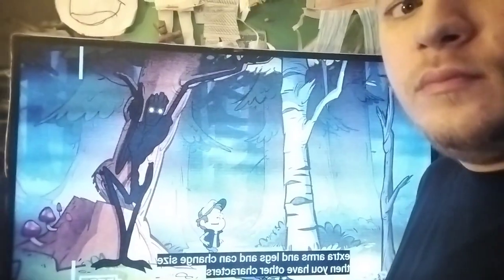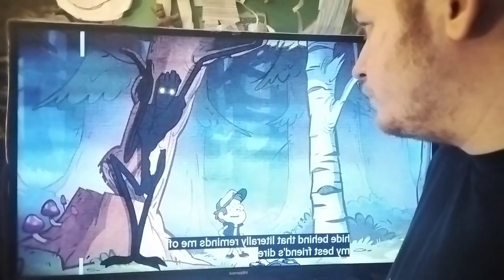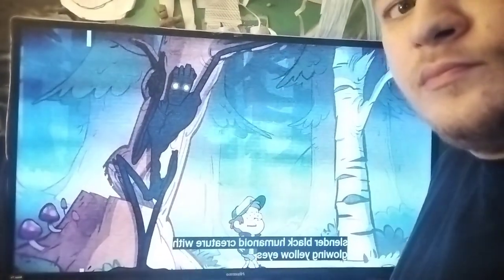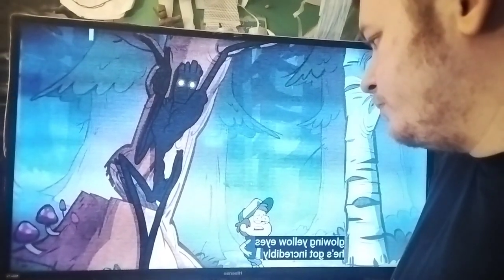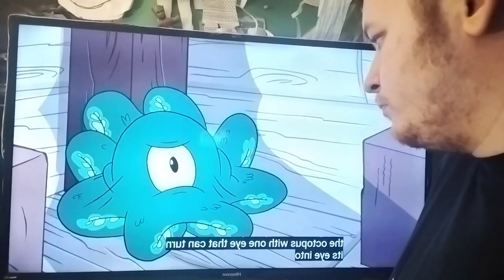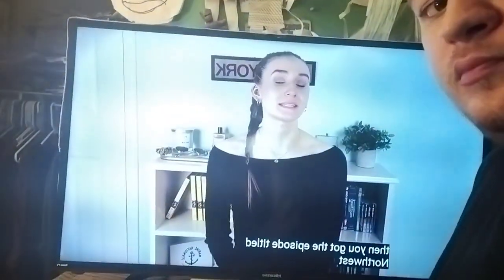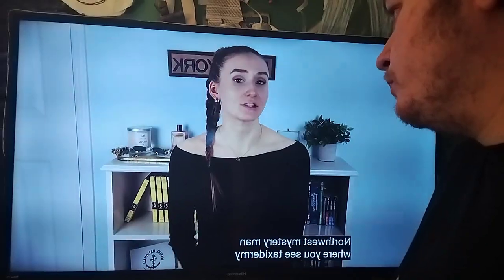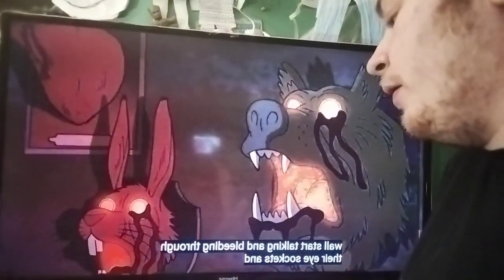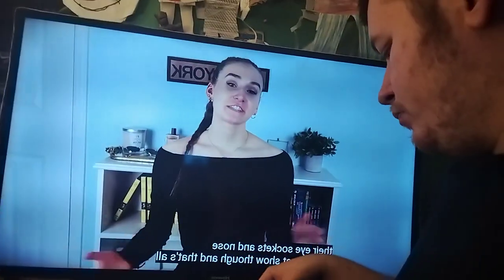Then you got other characters like the Hide Behind, that literally reminds me of my best friend, Slenderhead. He's a tall, slender, black humanoid creature with glowing yellow eyes and incredibly long limbs. And even the octopus with one eye that can turn its eye into a mouth with sharp teeth. Then you got an episode titled Northwest Mansion Mystery, where you see taxidermy animals on the wall start talking and bleeding through their eyes. Blood in a kid's cartoon. Scary. Great show though. And that's all for today's video.